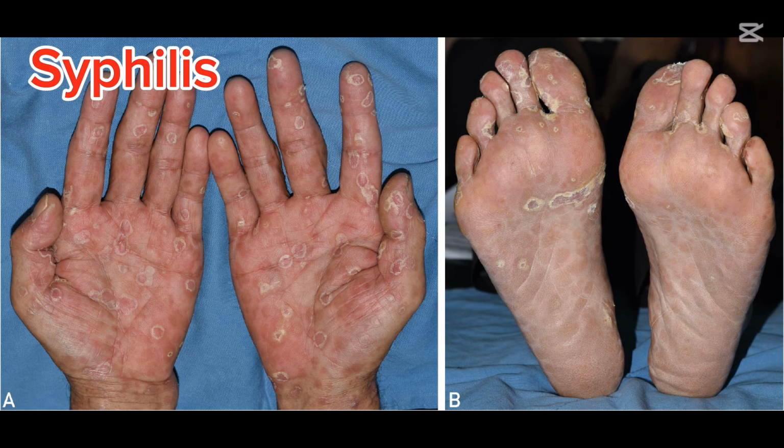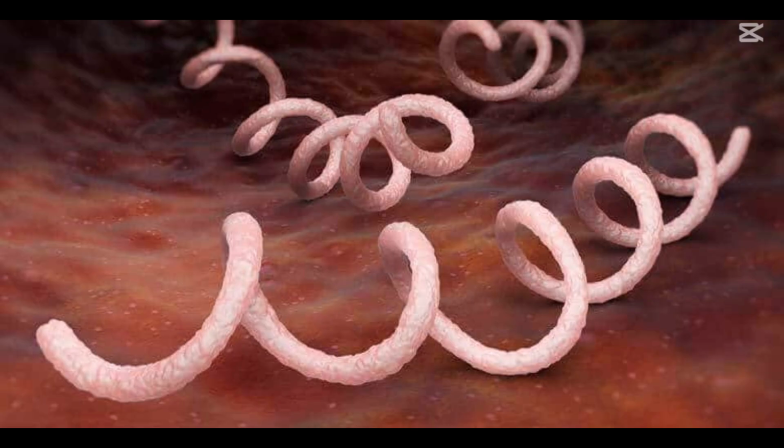So what is syphilis? Syphilis is a sexually transmitted infection caused by a bacterium, Treponema pallidum, and it progresses in distinct stages. Without treatment, it can cause severe health complications. So here is a detailed explanation of what syphilis is.